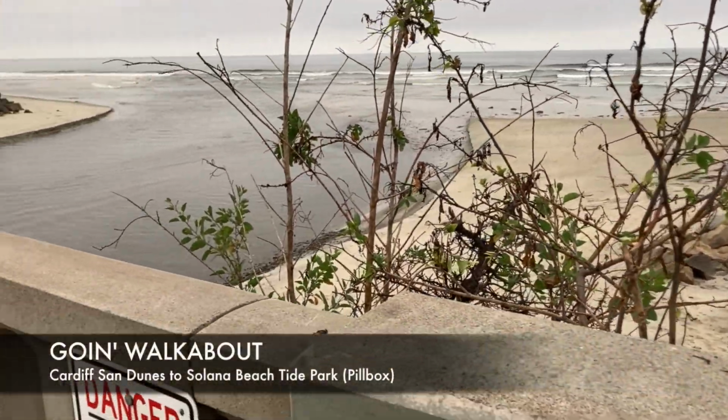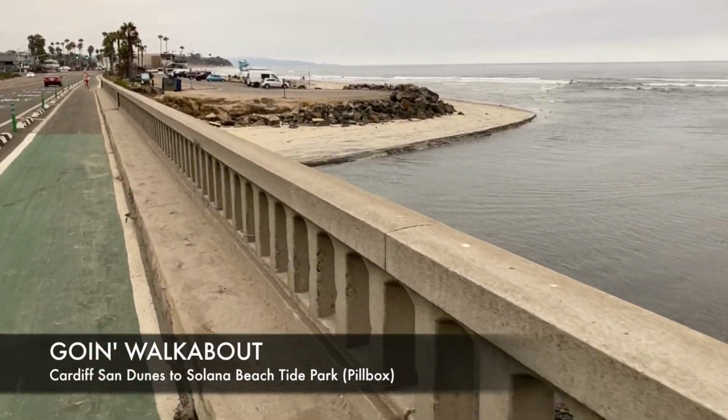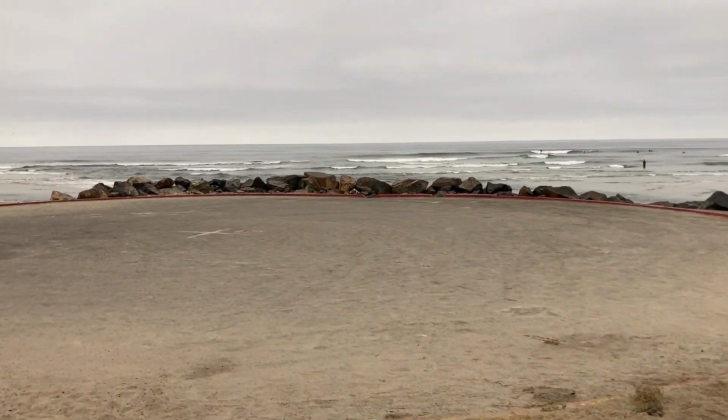Now today we've got a real treat as we're going to travel from the Cardiff River mouth all the way to the Solana Beach Tide Beach Park access. Now along the way we're going to experience the sand dunes, but we're going to do this as a workout.